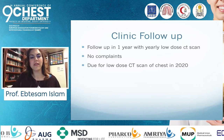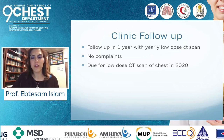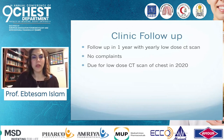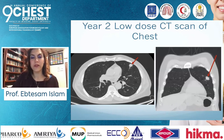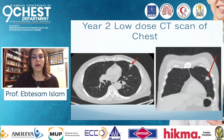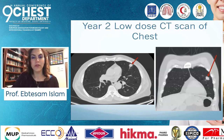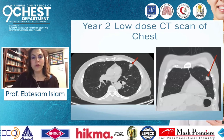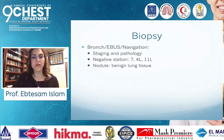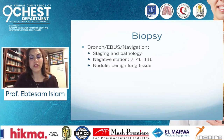He again is asymptomatic and he is now due for his second low dose CT scan of his chest in 2020. And this is the result that we found in his yearly screening CT scan. And so that five millimeter nodule had grown to 1.8 centimeters in the left upper lobe. So again, with the results, we discussed with the patient how to best proceed. And so we decided on bronchoscopy, EBUS, and navigation for staging and pathology.